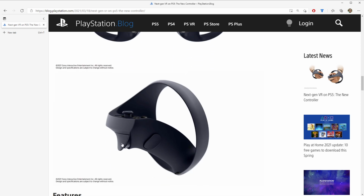Notice that they did move one of the buttons off to the side, and you still do have a trigger button, which you had on the Move. But you are still ultimately losing buttons. I want to be very clear on that. You are still definitely losing buttons, for sure. That may not matter, though. It depends on the game.